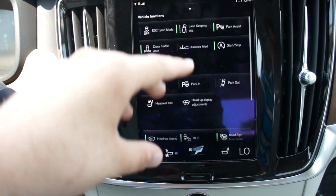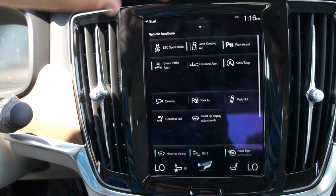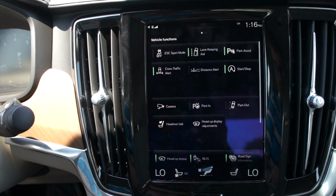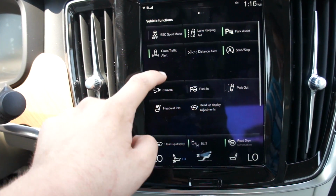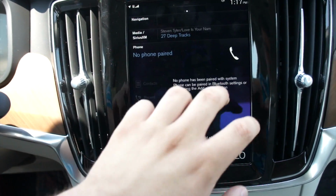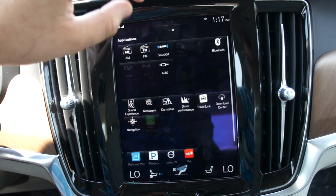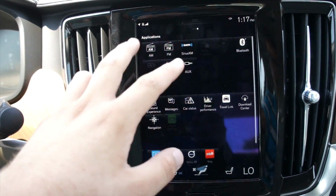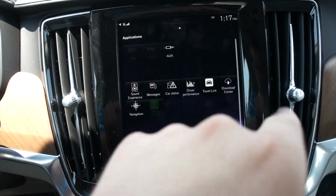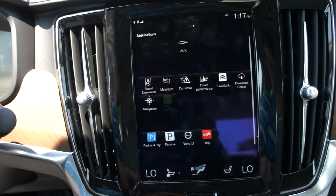You can scroll to different sides and bring up your ESC, lane keep assist, park assist, cross traffic alert, distance alert, your camera, park in, park out, headrest fold, all kinds of things of that nature. Heads up display, BLIS, everything like that. And then scrolling back, we'll bring up your different applications: AM, FM, Sirius XM, Bluetooth, auxiliary in, iPod, USB, different things down below, car status, driver performance, travel link, navigation of course, park and pay, Pandora, and your Volvo ID.